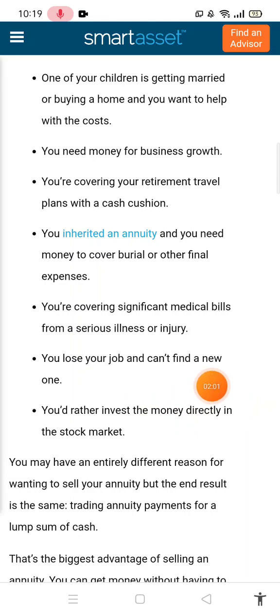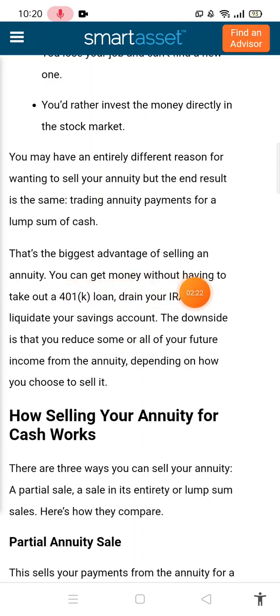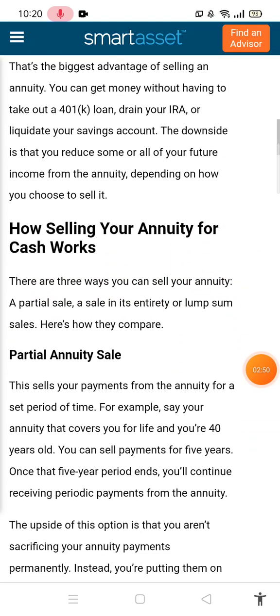You lose your job and can't find a new one. You would rather invest the money directly in the stock market. You may have an entirely different reason for wanting to sell your annuity, but the end result is the same: trading annuity payments for a lump sum of cash. That's the biggest advantage of selling an annuity. You can get money without having to take out a loan, drain your IRA, or liquidate your savings accounts. The downside is that you reduce some or all of your future income from the annuity, depending on how you choose to sell it.